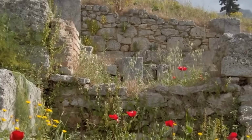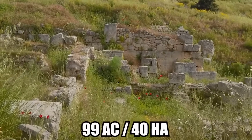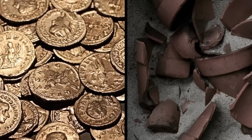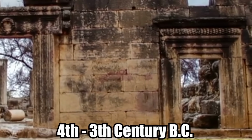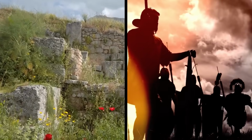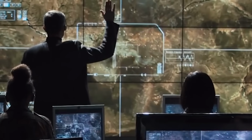Upon closer examination, they realized that the site was once a thriving metropolis, measuring over 99 acres within the confines of its walls, according to a statement from team leader Robin Runland. Additionally, the team found coins and pottery, which helped them date the city to 500 BC. Runland explained that the settlement appears to have flourished during the 4th to 3rd century BC and was subsequently abandoned for unknown reasons. Maybe they were conquered by the Romans. There are no plans to excavate, but instead use advanced imaging technology to look beneath the ground surface and take a closer look.